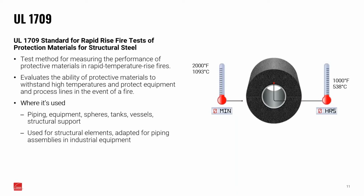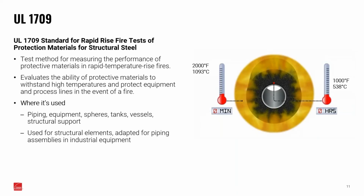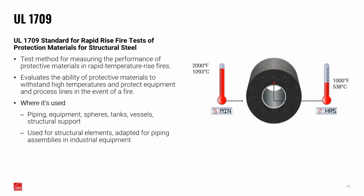The test involves attaching a group of thermocouples to a steel substrate and then covering it with the protective system in question. The system is then placed into a furnace and brought to 2,000 degrees Fahrenheit over a 5-minute heat period. The test continues until a group of thermocouples underneath is allowed to reach an average of 1,000 degrees Fahrenheit, or a single thermocouple reaches 1,200 degrees, at which point the test is concluded and the time rating is recorded.